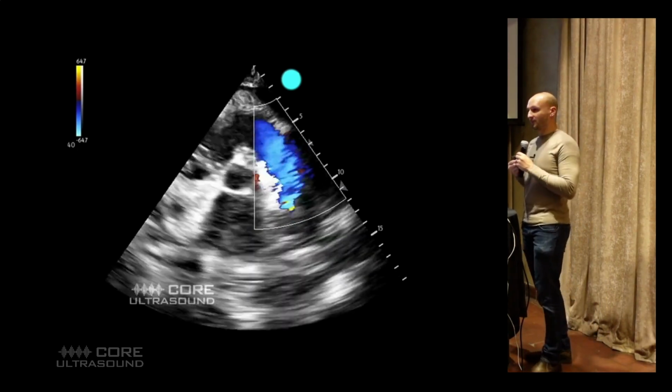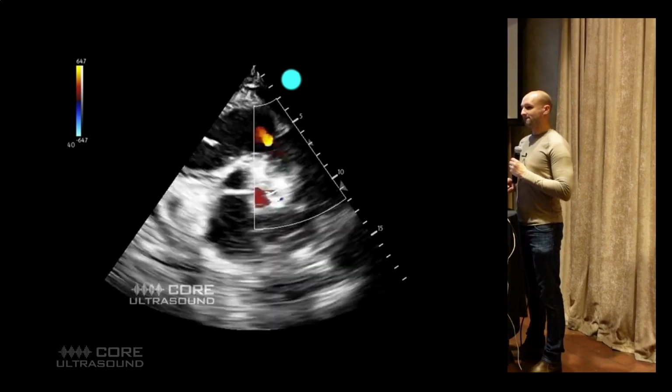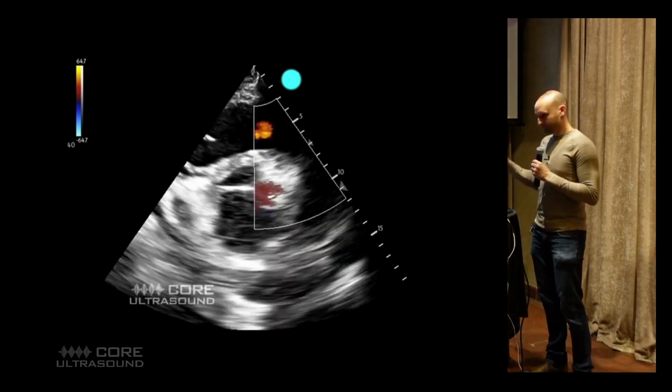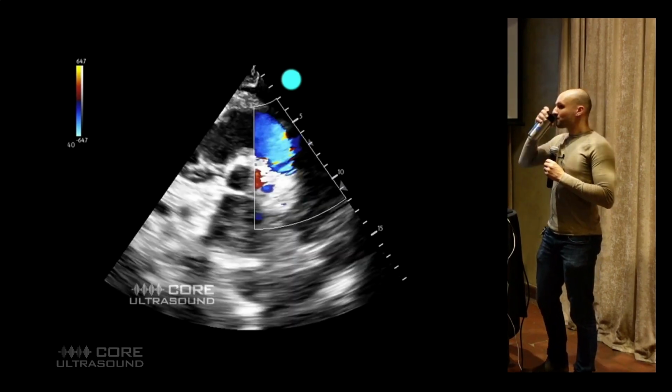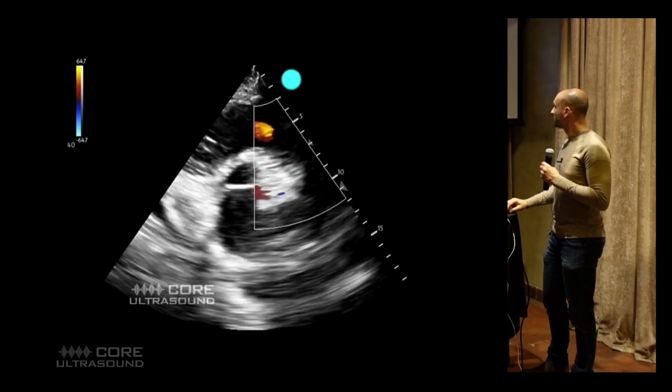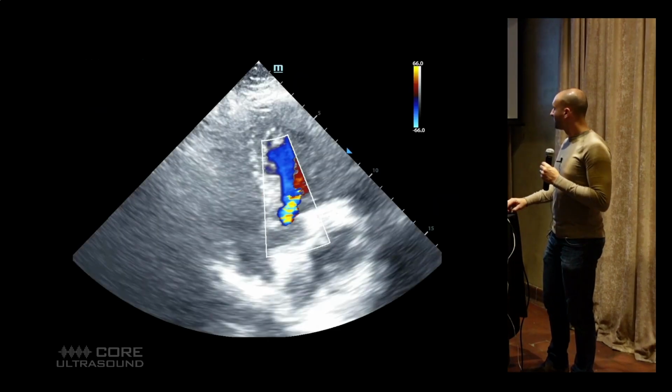Any questions on valves before we move on? Yes, sir. The parasternal long axis. Which side is which? So the color, I mean, in the apical it's clear that the one toward the probe would be red, and then away from the probe is blue.